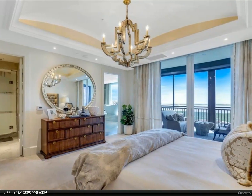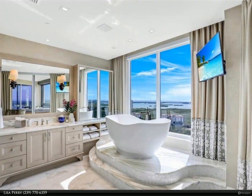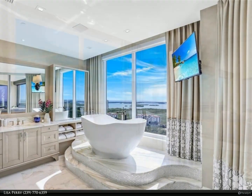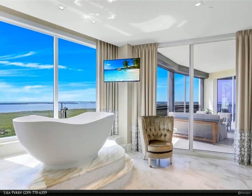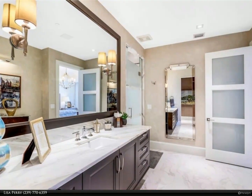Altira residents enjoy a fitness center, pool, spa, 24-hour concierge, and guest suites. In addition, enjoy a private island beach via water taxi, tennis, pickleball, waterfront dining, sailing, kayaking, golf memberships, and much more. For more information, review the details below.